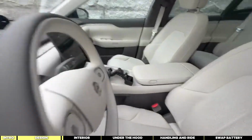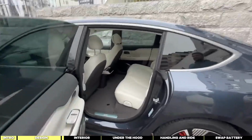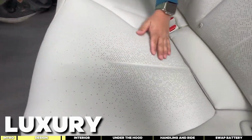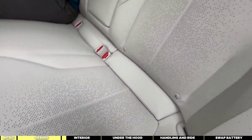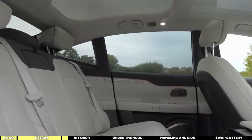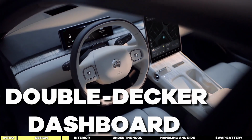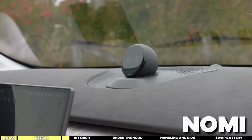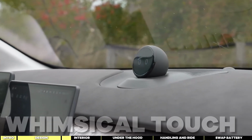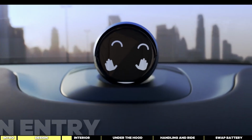Slide into the broad driver's throne, and it's evident the ET7 is NIO's flagship, the big wig of the brand. Enveloped in luxury, the interior boasts generous swaths of cushioned, soft-touch materials, accentuated by a textured insert slicing through the simple double-decker dashboard design. Nomi, the robotic companion perched atop the dashboard, adds a whimsical touch, greeting you with a charming swivel and wave upon entry.